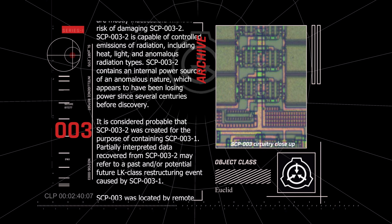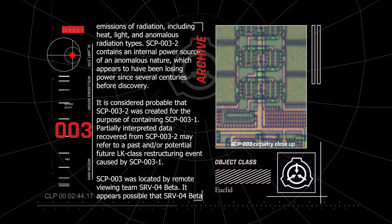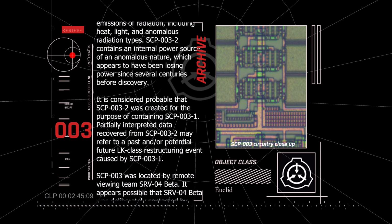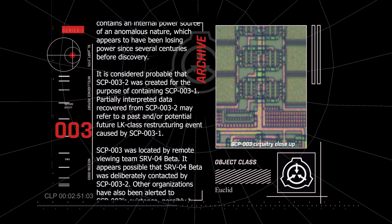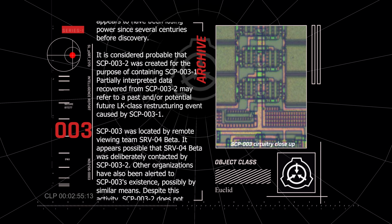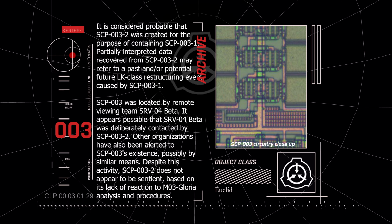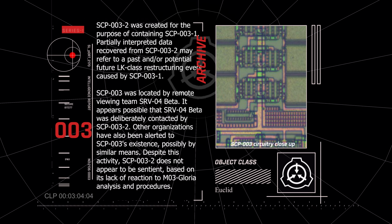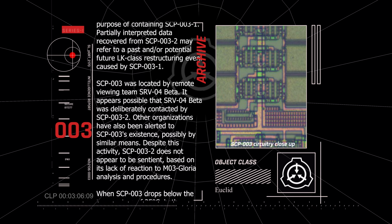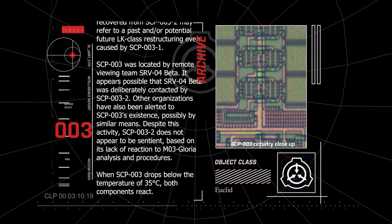SCP-0032 is capable of controlled emissions of radiation, including heat, light, and anomalous radiation types. SCP-0032 contains an internal power source of an anomalous nature, which appears to have been losing power since several centuries before discovery. It is considered probable that SCP-0032 was created for the purpose of containing SCP-0031. Partially interpreted data recovered from SCP-0032 may refer to a past and/or potential future LK-class restructuring event caused by SCP-0031.